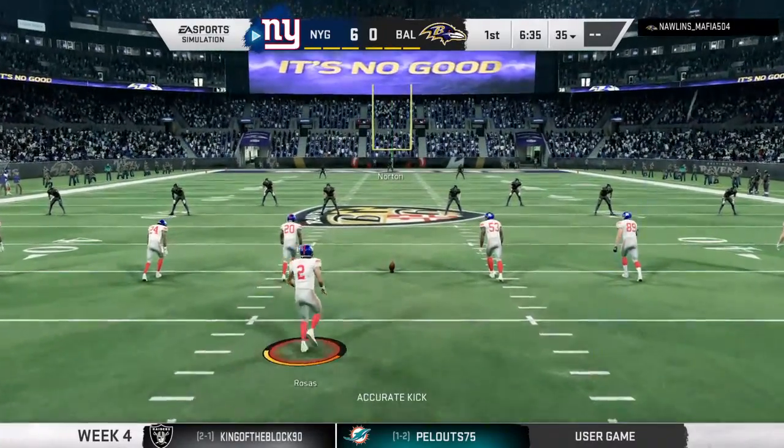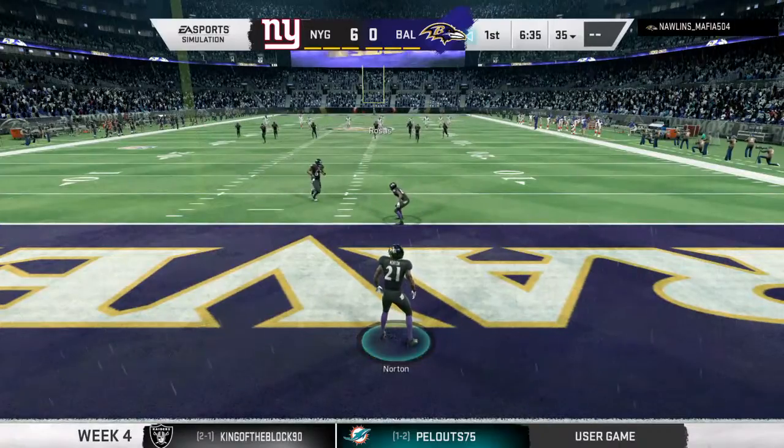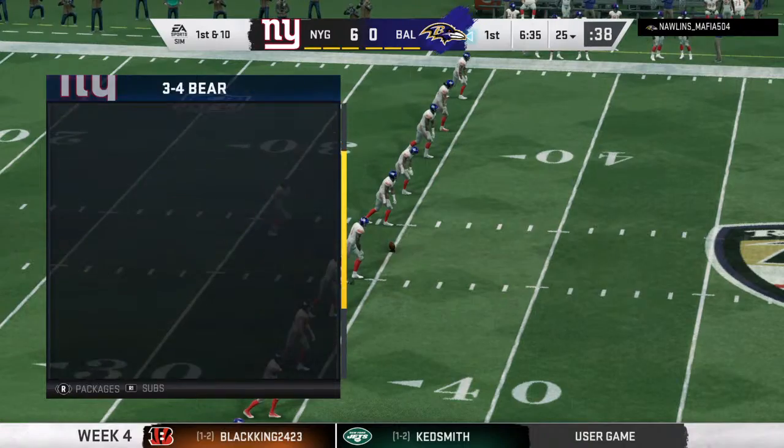Now he's back out there to boom this one away, maybe with some frustration after the PAT miss. And this will not be returnable. It's out of the back of the end zone for a touchback.